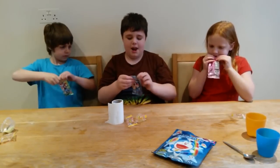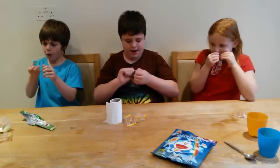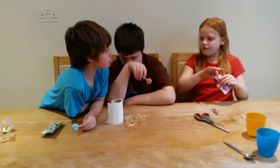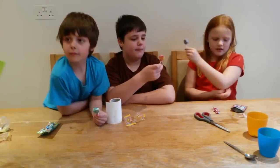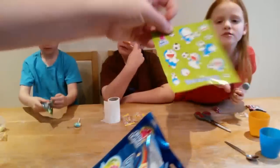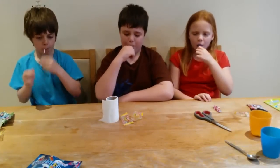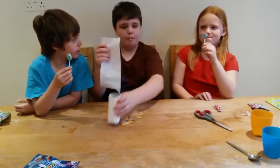Lollipops. Finally, it's the first time I've had lollipops. I've got a blue one, a pink one. Okay, what comes inside? Look, inside the bag, they get some fun little stickers. What kind of stickers, Mummy? What colour was yours? Oh, pink and blue. That's fancy.